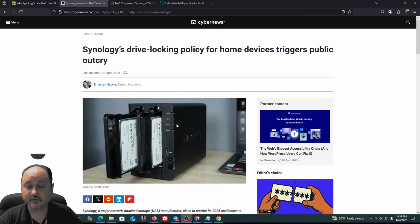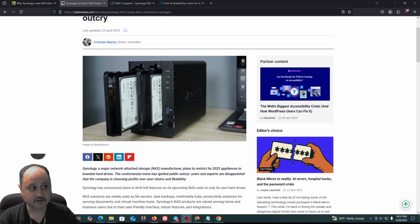Synology drive locking policy for home devices triggers public outcry. Specifically, they're locking down their new devices, so their new devices can only work with Synology branded drives or Synology approved drives, which will mostly just be Synology branded. Now that's crazy because Synology doesn't even make hard drives, for one thing. So if you're going to have a Synology branded hard drive, it's made by somebody else anyway. So that's a really bad thing.